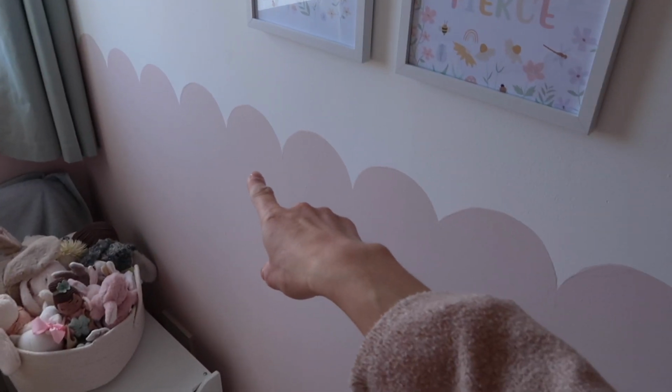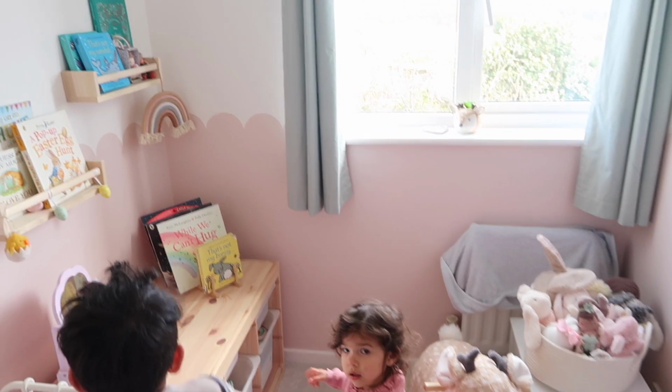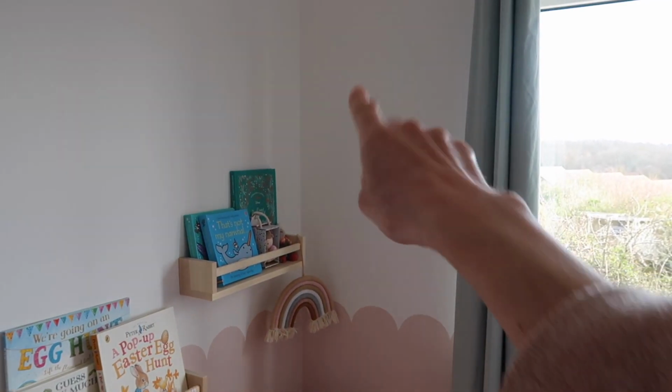Hanging frames, are they called? So yeah, I want to get one for there. Actually, I'll show you as well in Ella's room. I want to get her a peg rail here, and then also get her a world map there. And she's obsessed with dinosaurs at the minute, so I might actually get her one of those dinosaur prints to put up here.